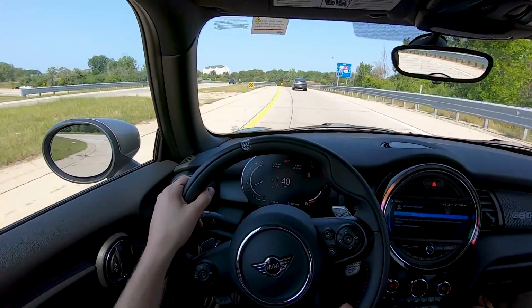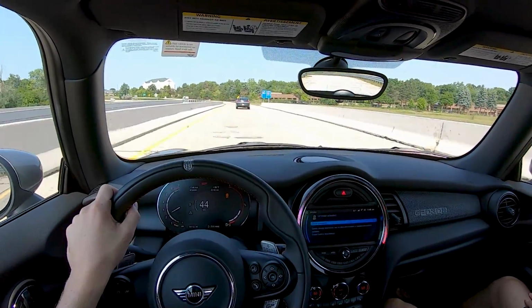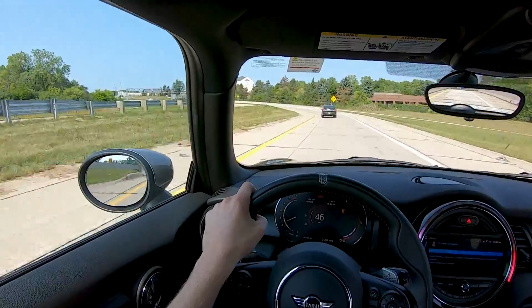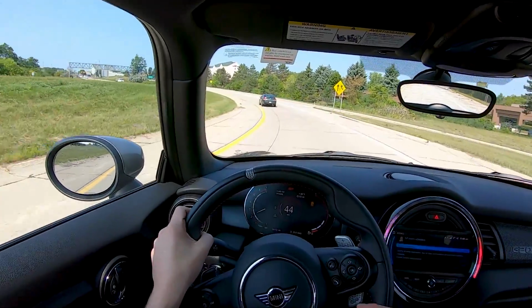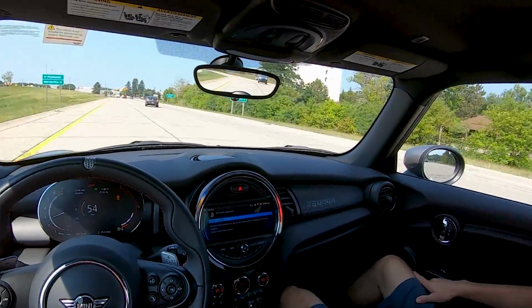Journalists criticize torque steer for the same reason they criticize cheap plastics inside a car. It's just an easy, low-hanging fruit for them to criticize. They're not actually thinking about what it does for the driving experience or the ownership experience of the car. They're just looking for things to criticize.